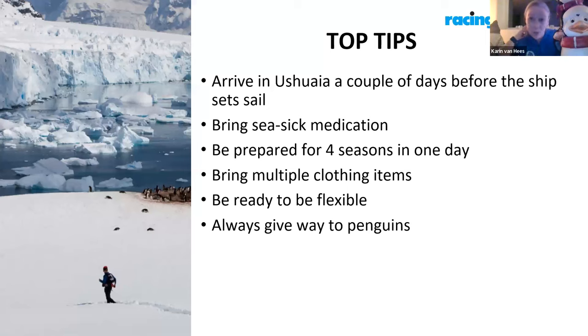I know many people are worried about their feet and about their toes getting cold. I'm notorious for having cold toes. And I wore waterproof socks and waterproof shoes and waterproof gaiters. And I didn't have any cold toes for the whole week. So that will definitely be my top tip.